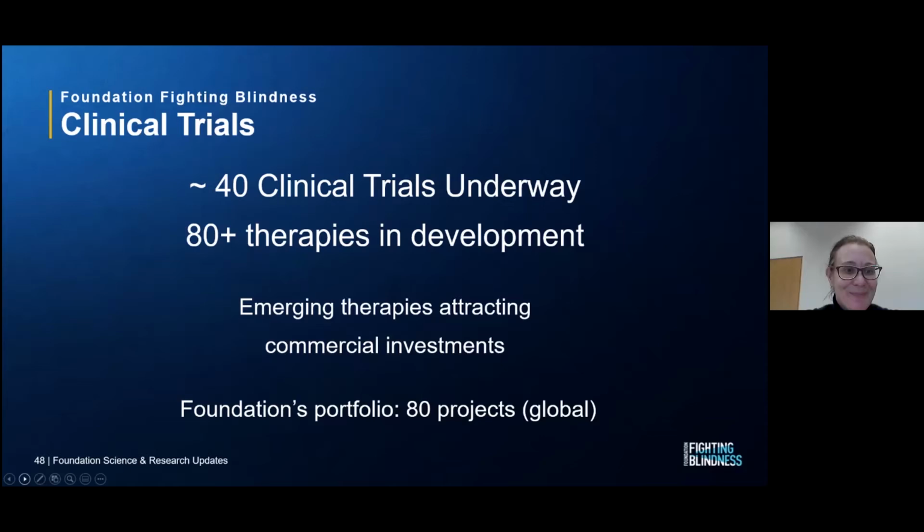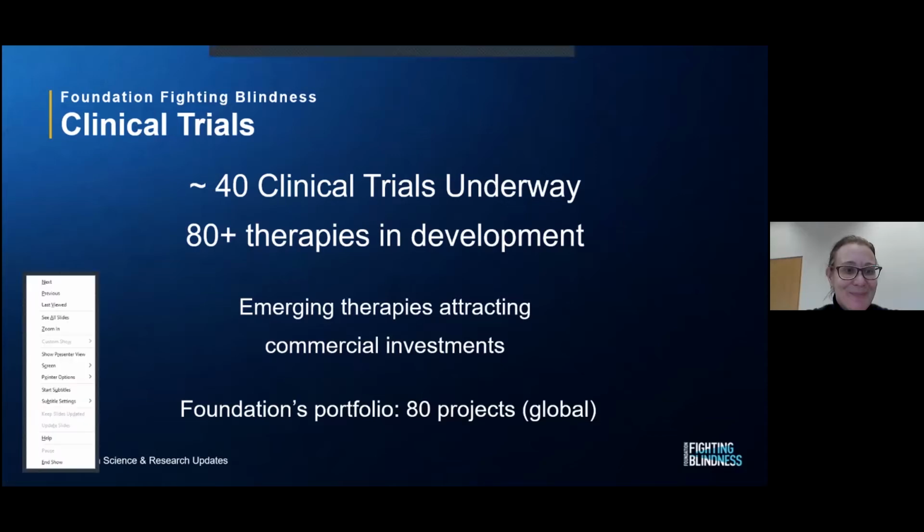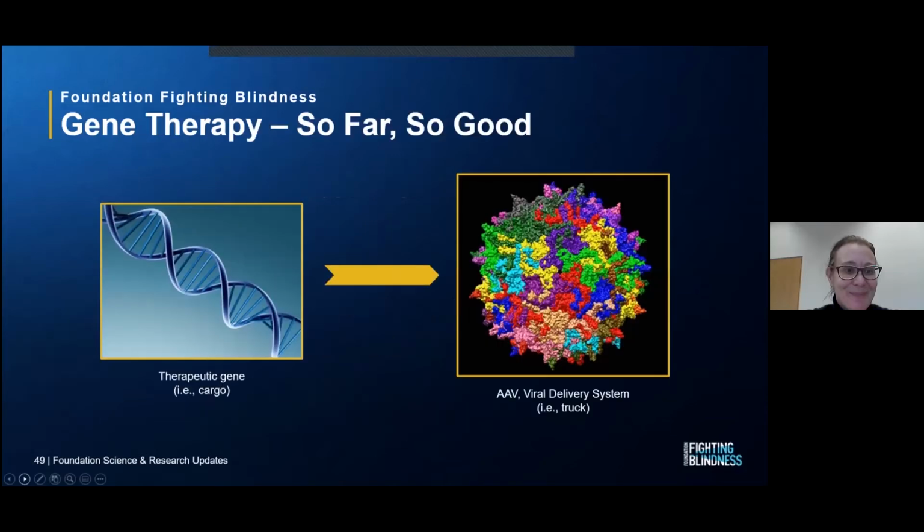So let's start off talking about gene therapy. We can move to the next slide. So just a quick overview of what gene therapy is.